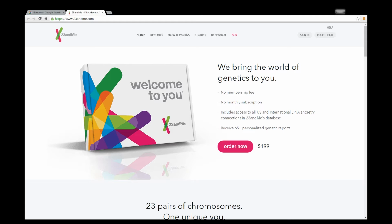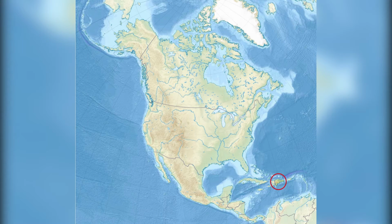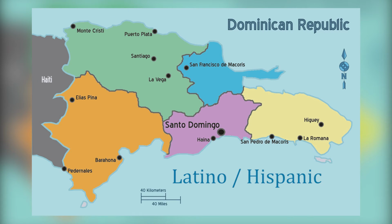Alright guys, so let's move on to my actual results. I'm going to sign in. Okay, so before I start, let me tell you a little bit about my ancestry, which I don't know very much of. The only thing that I know is that my parents are both from the Dominican Republic, and their parents as well. And I also know that most people of Latino Hispanic origins are pretty much mixed.